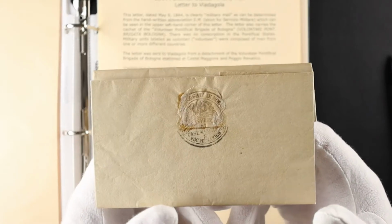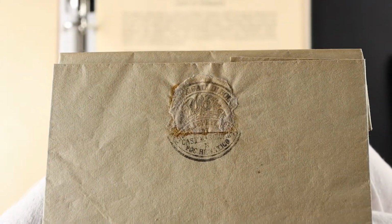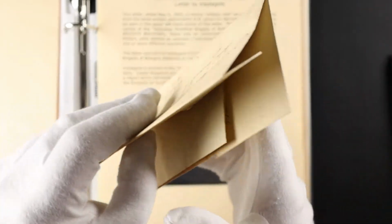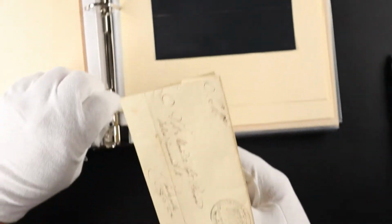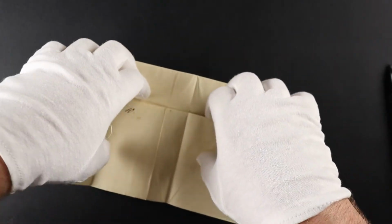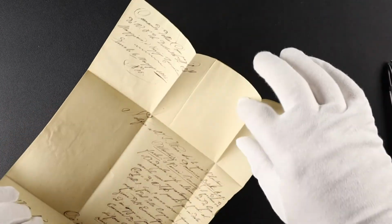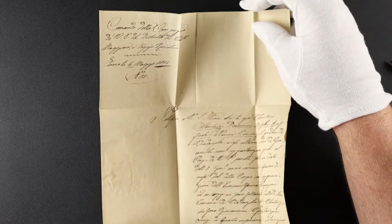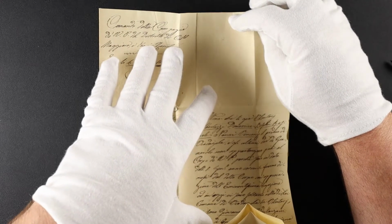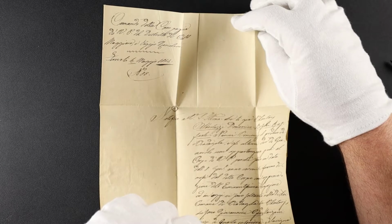So from the Volunteer Military Brigade, huh? Oh, sorry. Cool old stamp. This one luckily is not folded in on itself. I have no reservations opening this guy. Let's see what's in there. Commando de la Campagna. What is it? Huh.